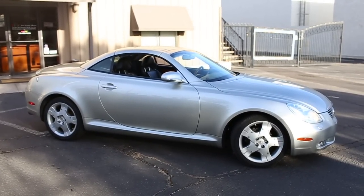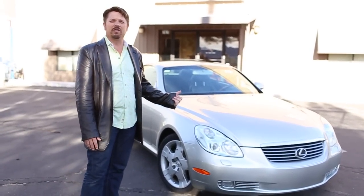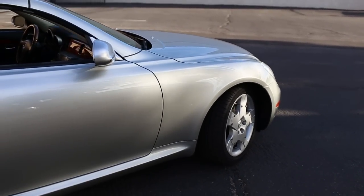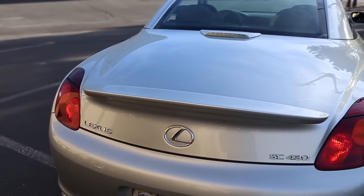But the idea behind that is, one, I want the car to be beautiful, nice. She likes them sporty and fast. This car's got a 4.3 liter V8 with 300 horsepower under the hood. These cars are just an incredible, well-engineered vehicle. Lexus being the top of the line model, this is the sports car that they build.